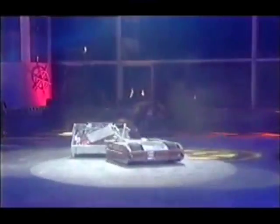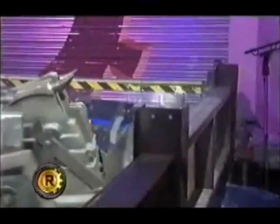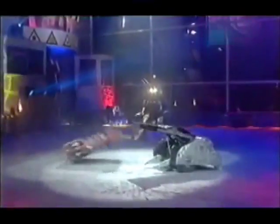Oi, get off my back, Shunt, he's saying here. Look at this. You're nagging me. Get out of my face, man. Shunt on the side and almost out of the arena. Chaos 2, side by side with Tornado. That's good driving by Tornado.